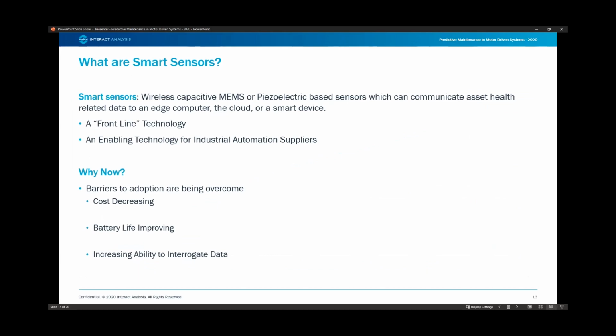Again, I wanted to reiterate that smart sensors, wireless MEMS, or piezoelectric sensors that have a level of computability are what I would consider a frontline technology. So there's a big question mark on how sophisticated this technology is. The way I look at it, it is a frontline technology. It is the first step in understanding the health of your asset, but it is not the end-all solution, in my opinion.